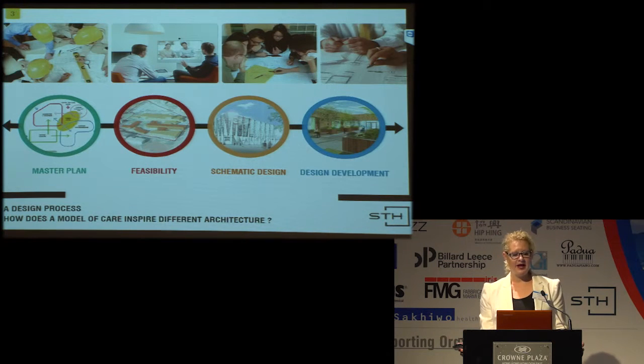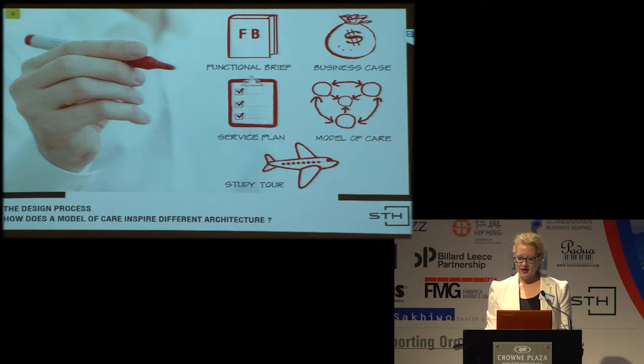As many of you might be aware, the slide here represents the traditional design process where we go through a master plan, feasibility, schematic design, design development, then onwards to documentation. However, there are a few pieces of the puzzle missing in this process which we believe become an integral part of creating a slightly different architecture. There's always a functional brief, there's often a business case, a service plan, and if you're lucky there might be a study tour, but importantly, international benchmarking.